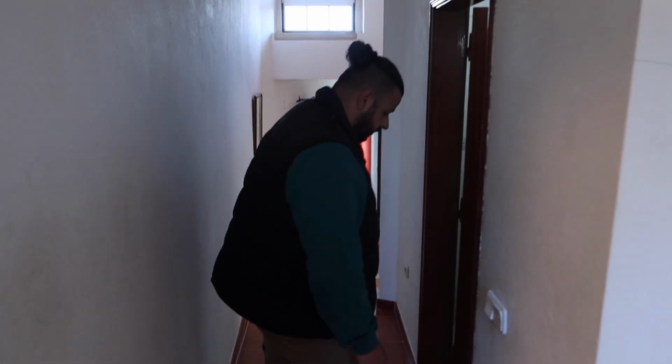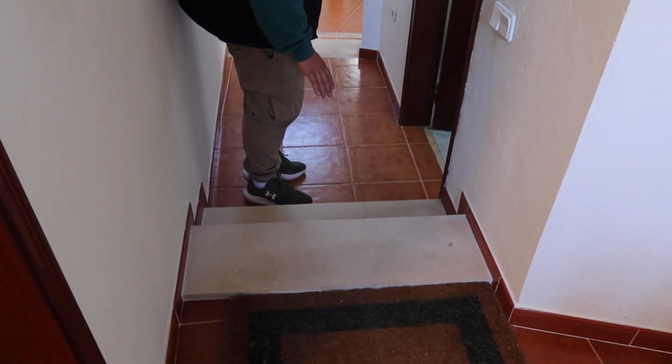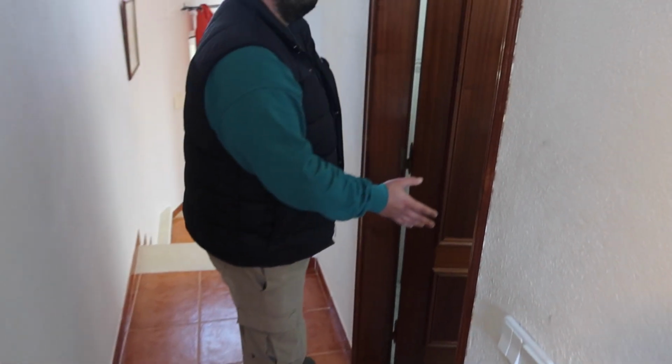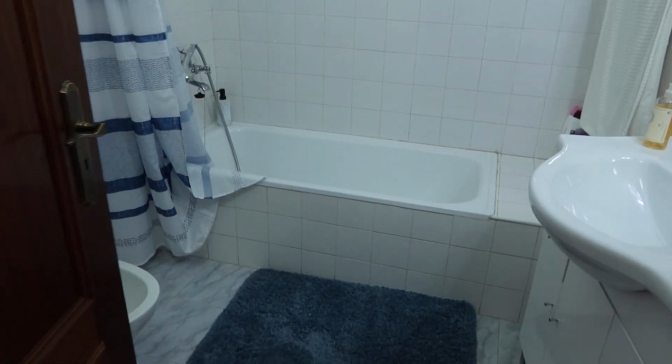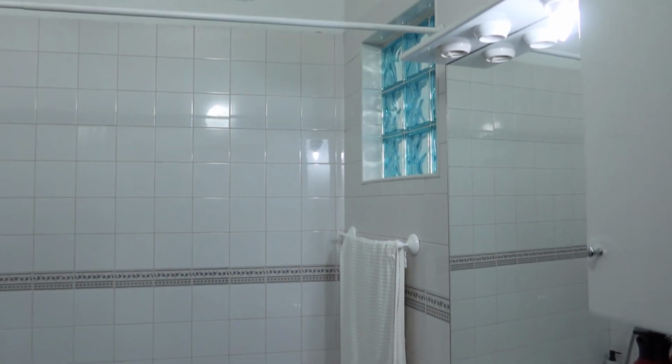Coming down, we still have the same flow of the terracotta tiles, marble stone steps. We come into a bathroom, which has a bath, a bidet, a toilet and a sink, and lovely blue glass panels to give some extra light coming from the side of the room.